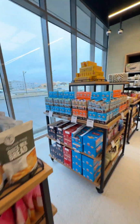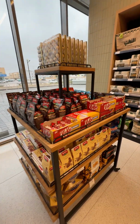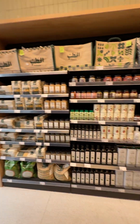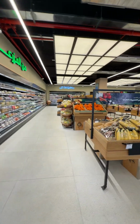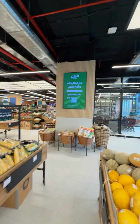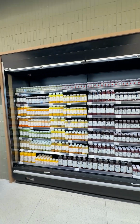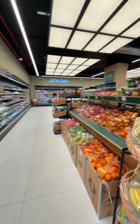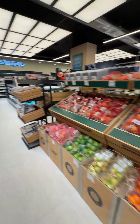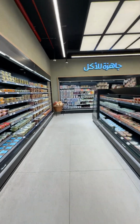Let's go inside. You saw Hatab, the bakery concept from Saudi Arabia, which started with bakery and developed itself into, I would say, a Whole Foods supermarket. You see the greenness everywhere, a green color code, which is very much the Saudi color they use all the time. On the left the fruits, the vegetables on the right, mixed. Then you go back to the dairy aisle.